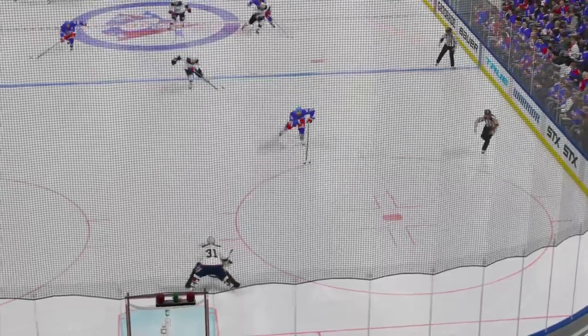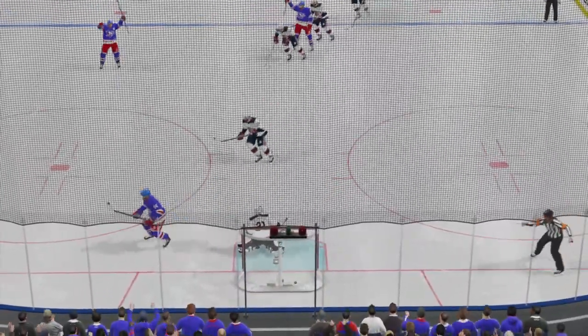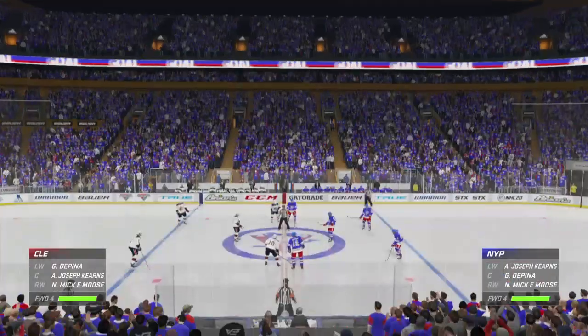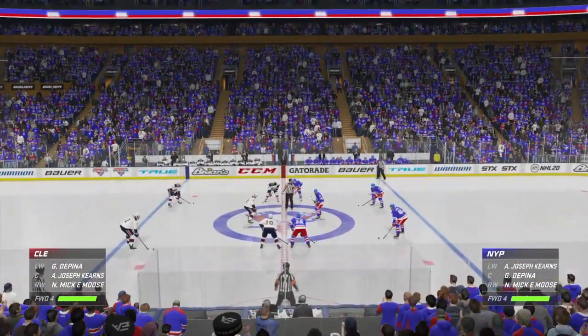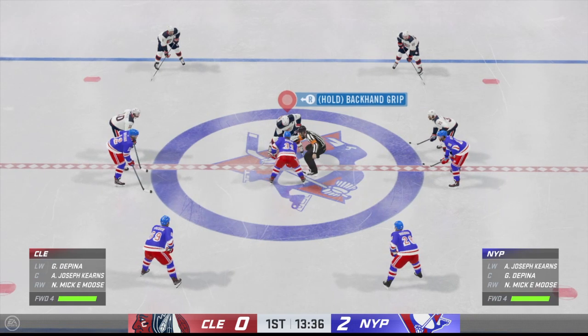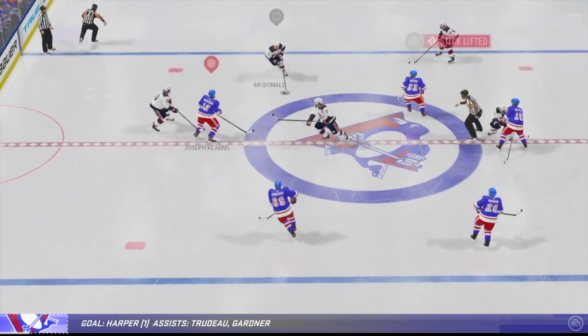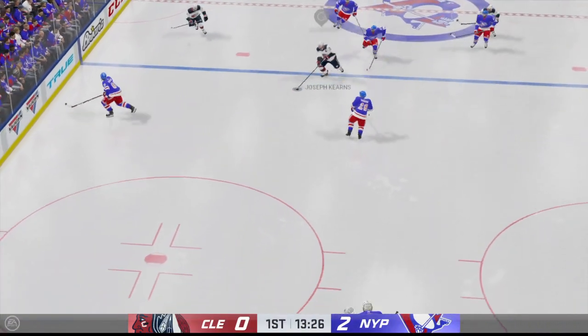He's so calm on this breakaway. He's got his head up the whole way. He picks his spot, snaps it by the goalie. More than half the period left to play. New York's really controlled the pace of play these last few minutes, leading by two. Faceoff here in the neutral zone, and we are back underway.